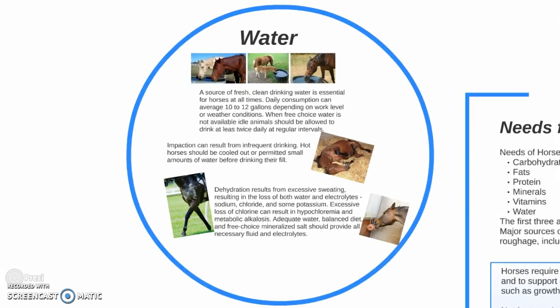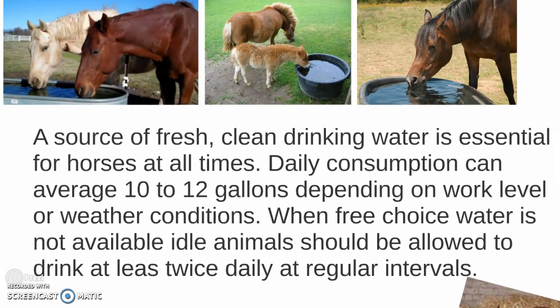Alright, water. A source of fresh, clean drinking water is essential for horses at all times. Daily consumption can average 10 to 12 gallons depending on work level or weather conditions. When free choice water is not available, idle animals should be allowed to drink at least twice daily at regular intervals.